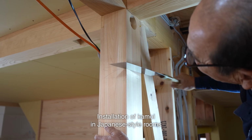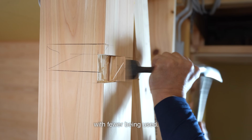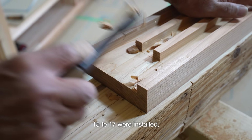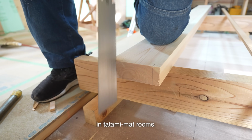Installation of kamoi in Japanese-style rooms has become simpler in recent houses, with fewer being used. Only 4 are installed in this room, whereas in the past, 15 to 17 were installed, especially if there were engawa in tatami mat rooms.